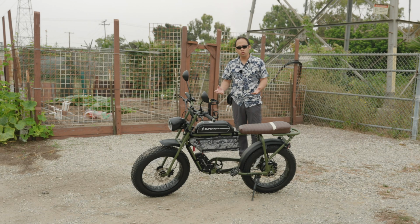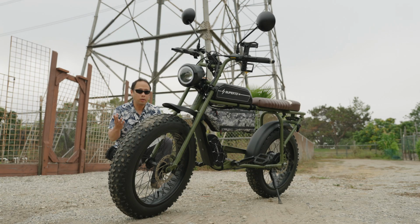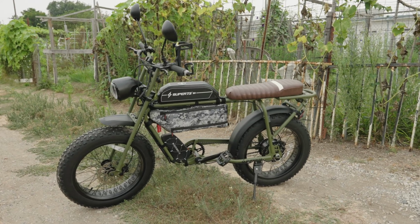Well, it is a Super 73, which are highly sought after bikes. They are highly popular and highly expensive, but is it worth it? Super 73 carries a premium price, and there might be a reason for it. There's a reason why people keep coming back to this brand time and time again. This is one of the main reasons why e-bikes are popular now. It's because of the Super 73.